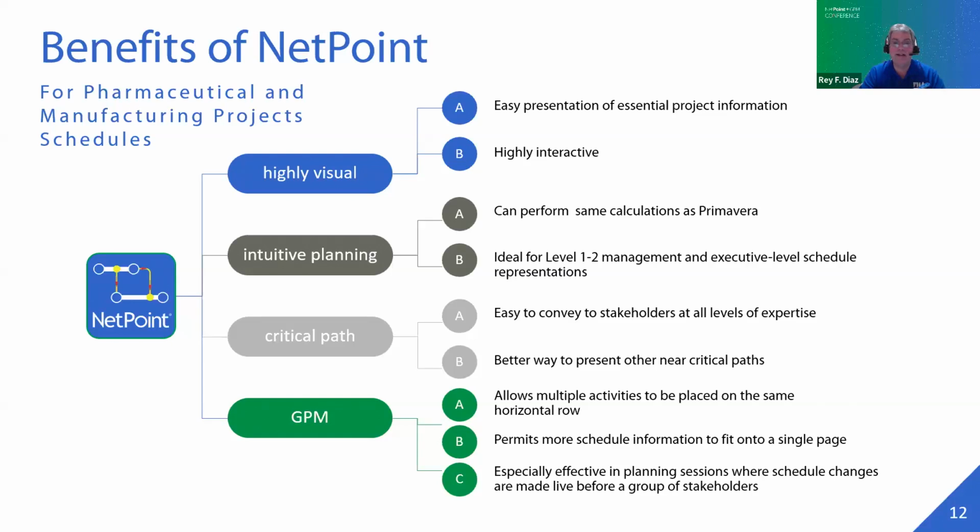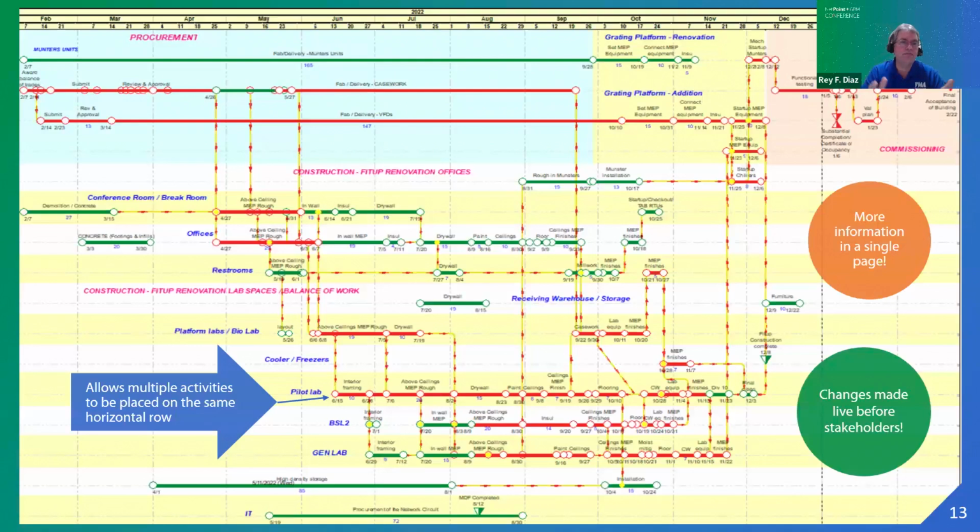It portrays the critical path schedule and the near critical path in a way that conveys what's really driving the different areas of the project. And it doesn't require a lot of knowledge in those arenas to understand what's happening at the project level. Using the GPM algorithm, it allows you to compress a lot of information in a short amount of time. In the next example, we're going to see it.